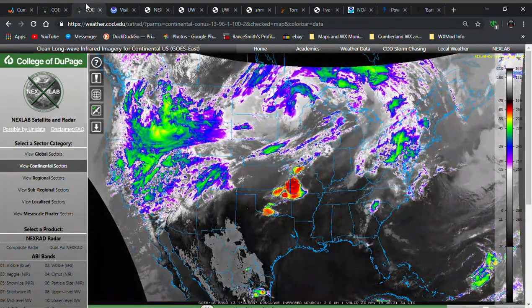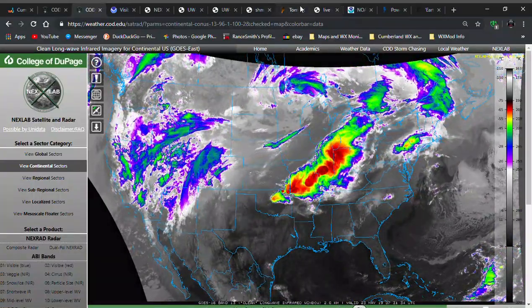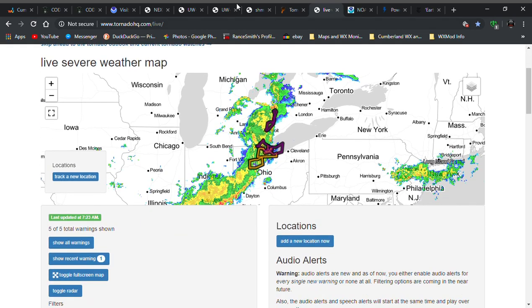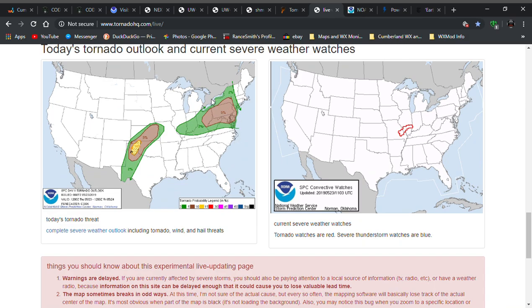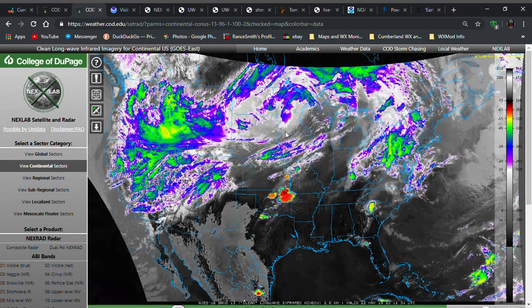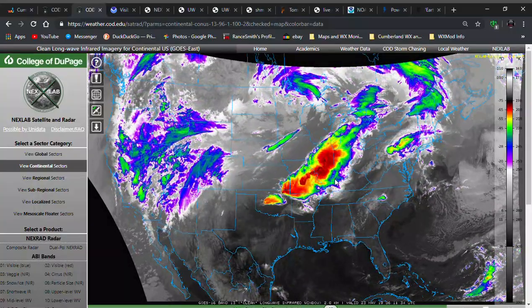But anyways, buckle up if you're anywhere in Ohio, well, basically east of there today, because we're going to have some thunderstorms. Other than that, we will check back in at a later date.